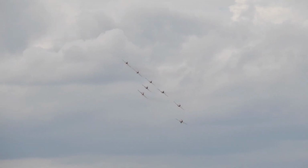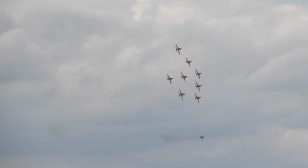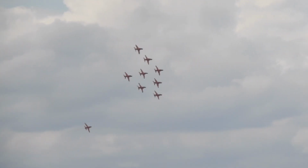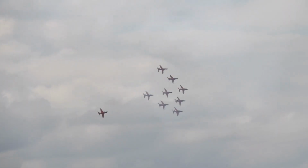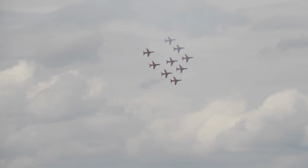They are known as the Blues due to the colour of the blue flying coveralls that they wear during the display season. There are a number of Blues here today at our public relations tent, so please pop around, have a word with them, find out what their roles are in the RAF and of course within the Red Arrows.